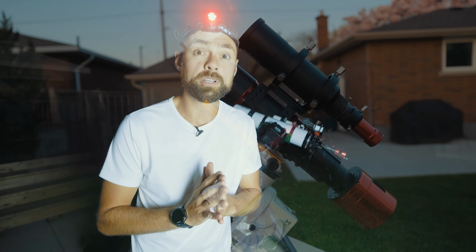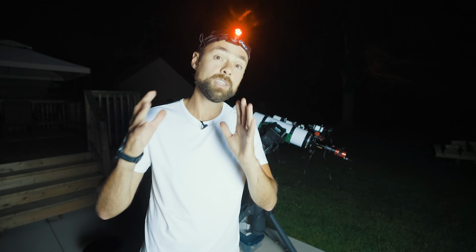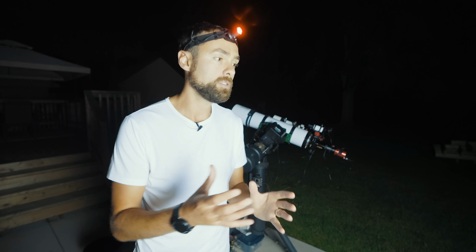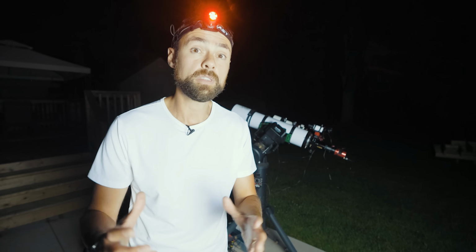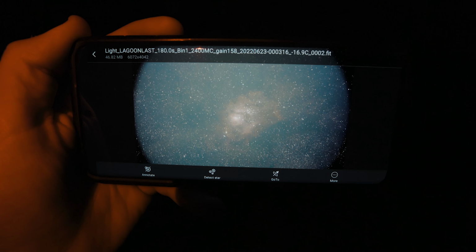I've decided I'm going to shoot 3-minute exposures, 180 seconds, with no filter in front of the camera for tonight's imaging session. This may seem a little nuts from a Bortle 7 sky, but I find that you can actually really dig out the broadband details of your object if you're willing to deal with it in the processing. Here's what my raw image looks like out of the camera. The Lagoon Nebula, as I said, is really bright, so it's a safe, practical choice, even from the city.